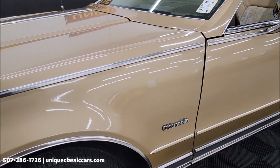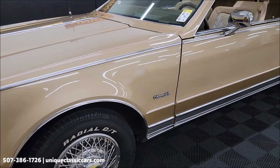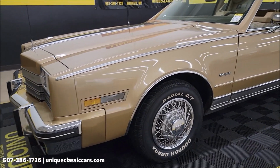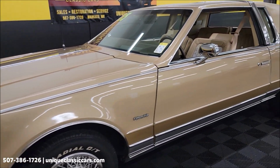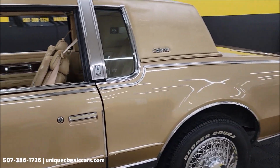Couple little spots wanted to point out over here, and that's really pretty minute, just one little chip in the paint. You saw that kind of little dinger back by the door. But overall, be a fun car for your local roll-ins, cruise-ins, local shows. Again, nice shine to the paint.